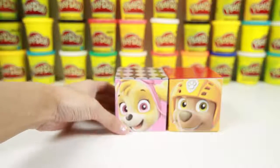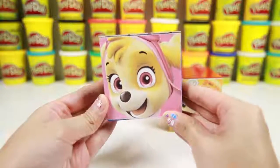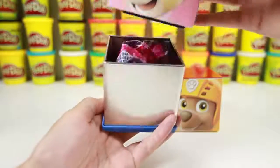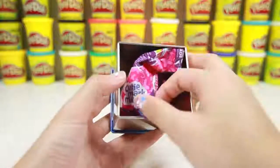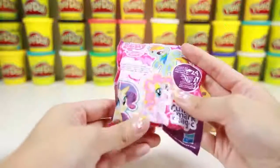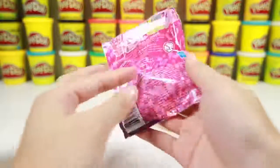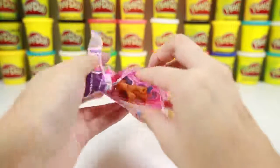Here we have a Sky Cubeez. Awesome! Sky is a pink Paw Patrol member who loves to fly like an airplane. Let's see what we have inside this Sky Cubeez. Nice! It's a My Little Pony blind bag. These blind bags are so much fun. I wonder which figure we got.